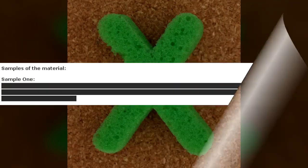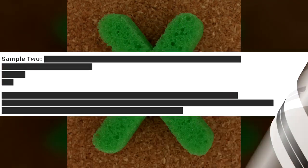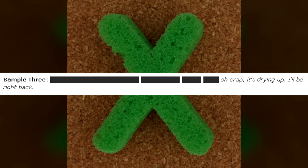Samples of the material. Sample 1. Sample 2. Sample 3. Oh crap, it's drying up. I'll be right back. Sample 4.